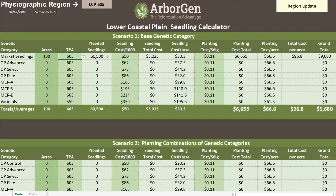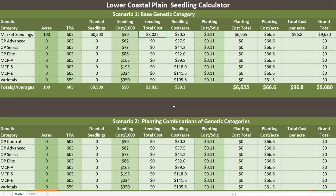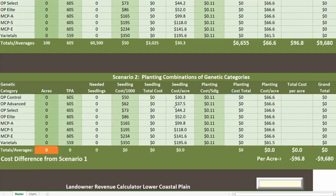The calculator shows 60,500 trees on the 100 acres, a seedling cost of $3,025, get them planted for about $6,655, and the total cost for these kind of low-end genetics is $9,680. So about $96.80 an acre. You can see on this line, the calculator makes it all very clear for you. Now, in talking with your reforestation advisor, one good alternative is to plant MCP. And let's take a look and see what the impacts of that would be.